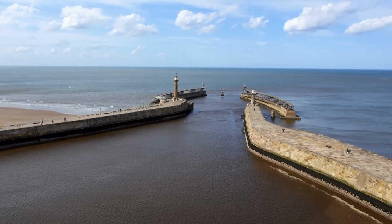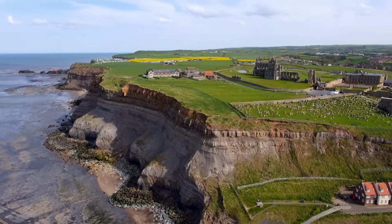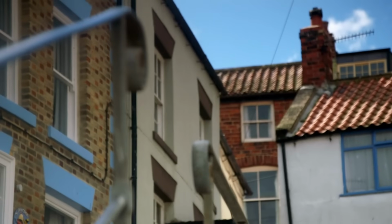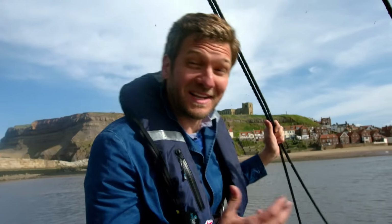Yorkshire's a place teeming with history, from ruined cliff-top abbeys to tiny fishermen's cottages hidden down secret alleys. And it's this mixture of incredible coastal heritage and interesting houses that have brought me to this part of our shoreline.